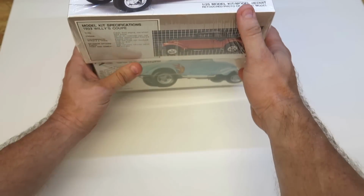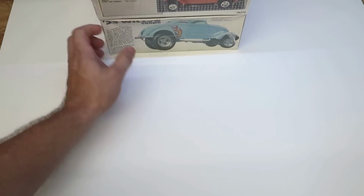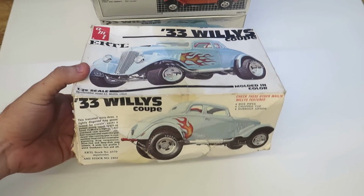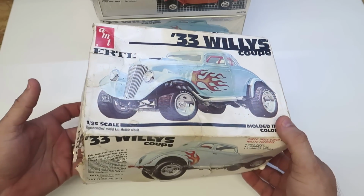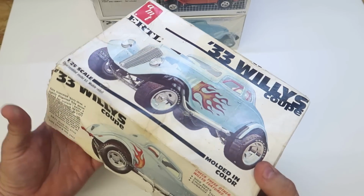And what I came across just recently, I had mentioned the box from when my brother built that one, and guess what I found just here recently? I found the old box. So this is the kit. It was the Ertl. It wasn't as old as that, but this is the actual box from the kit that my brother built. I don't know how I ended up with it and ended up saving it.